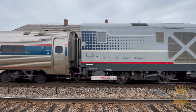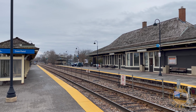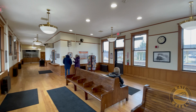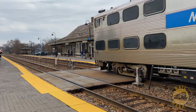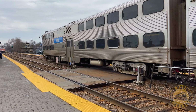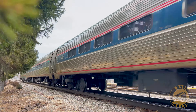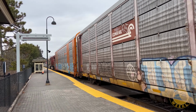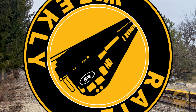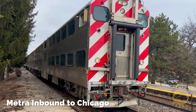We are railfanning Deerfield, Illinois, a busy spot offering plenty of great angles for photographing the action. The station, built in 1854, serves Metra's Milwaukee District North line. Amtrak Hiawatha trains between Chicago and Milwaukee, plus Canadian Pacific freights, fly through Deerfield nonstop. Both an inbound and an outbound Metra arrive at Deerfield at the exact same time.